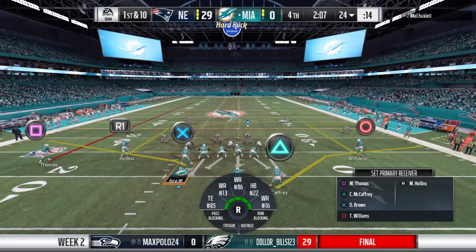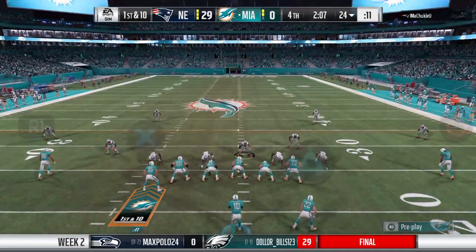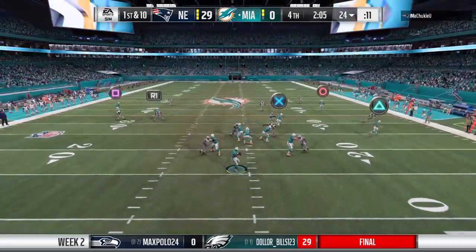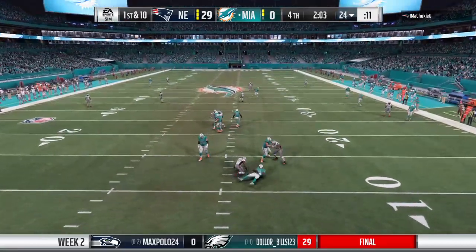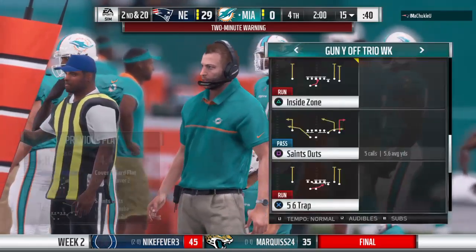So the D-line's going to spread out. Watch it now, Barney. Now on first down, he'll drop the throw. And no escaping this time as he'll go down. They got him for a sack.